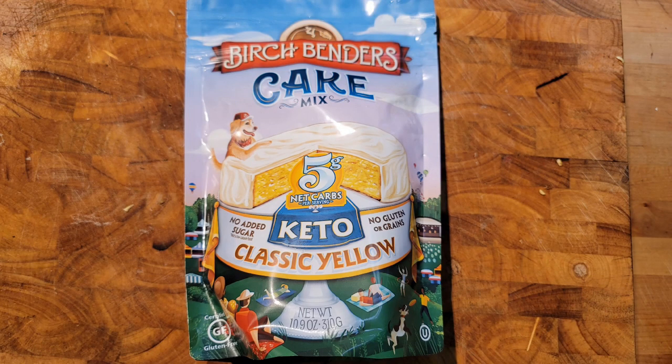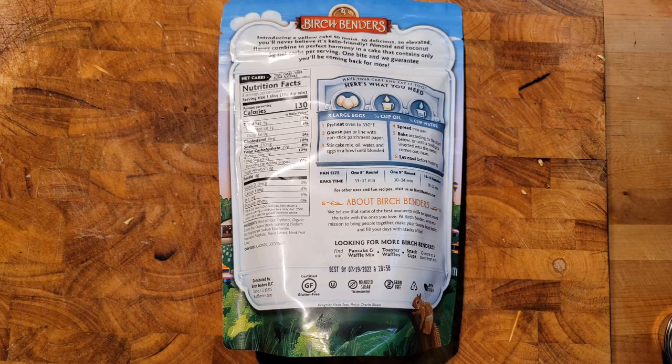Welcome back, Towners. Today we're going to make a Birch Benders keto yellow cake. Let's get it.